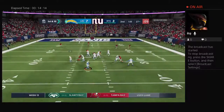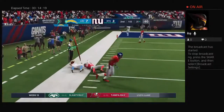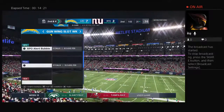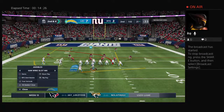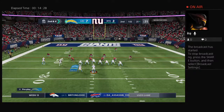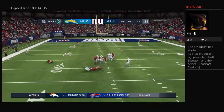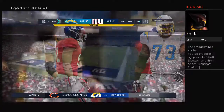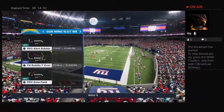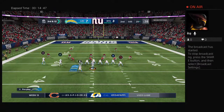They fake the handoff, now Carr. He'll find Lindsey here, and he'll be out of bounds as he gets this down to about the 21 or 22. It'll be a gain of 6, and it'll make it 2nd and 4. Again, it's Carr, drops back, and he goes down. Sacked back at the 29. The Giants are going to go ahead and use the first of their timeouts.